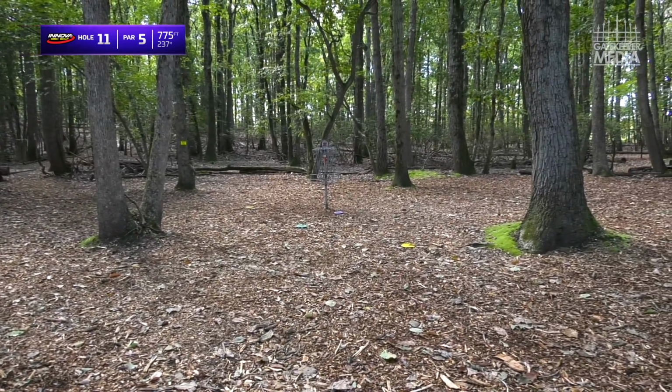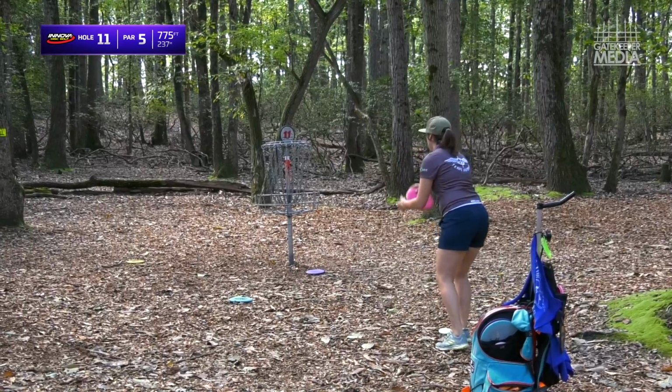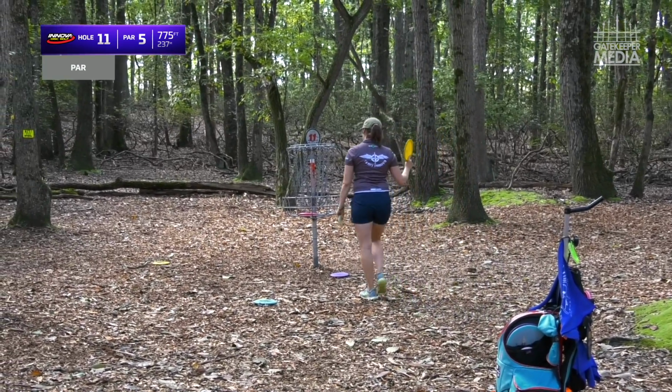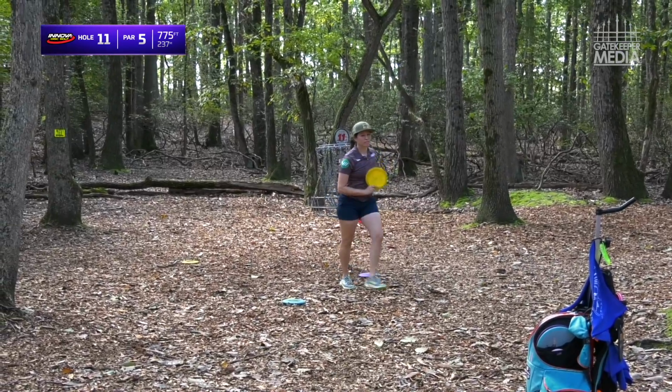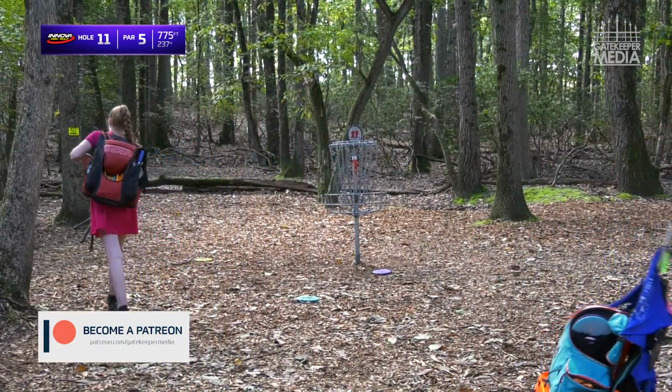Looks like all the ladies should have some pretty easy putts from here, but I'm sure after they're done with this tight, wooded par 5, they're probably happy to set up for the next couple of holes, which are all under 300-foot par 3s. Strong par from Lisa.